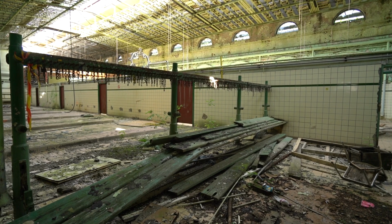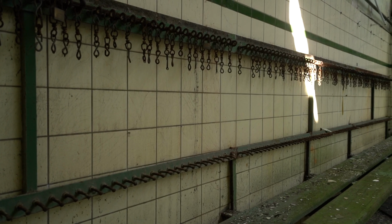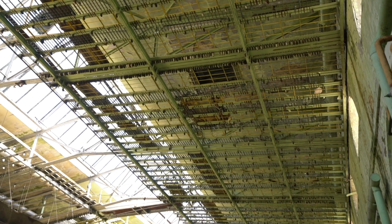An efficient basket system hoisted the clothes up to the roof. Today the basket system is gone, leaving only the racks behind.